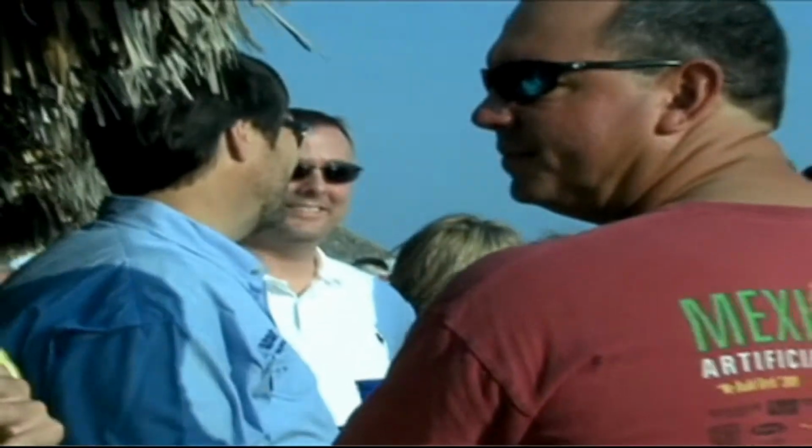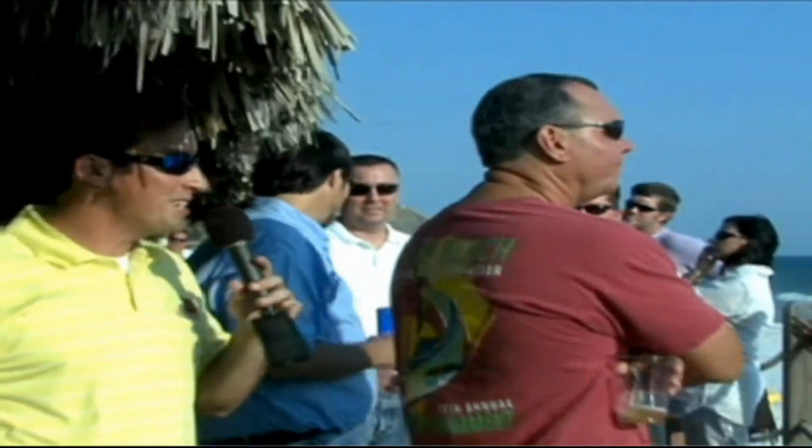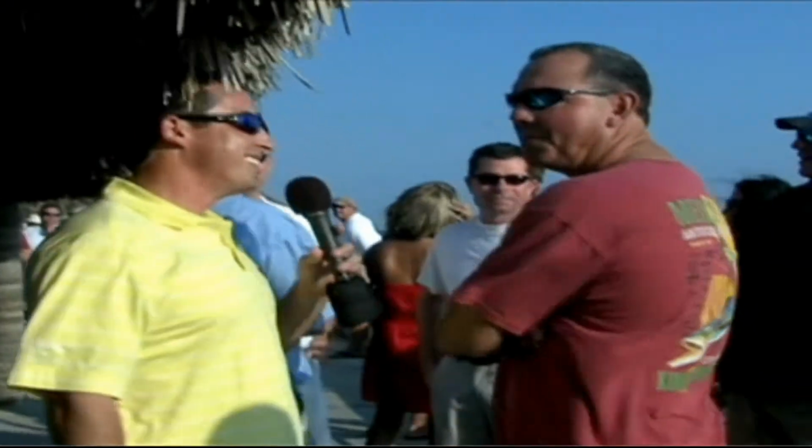It would not be a kingfish tournament without Steve Newman and Team Big Fish. Steve, good to see you back. I think you've fished in every one of these, haven't you? I have. I have not won one yet, but I keep plugging away. You realize we're on the same team, so neither of us has ever won this tournament. Exactly, but this will be the year.